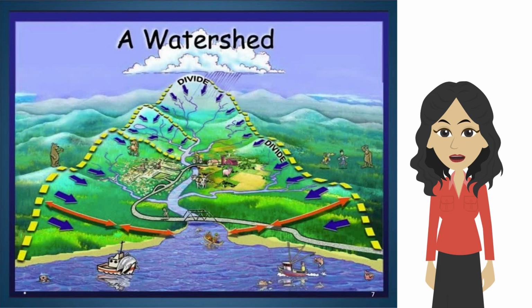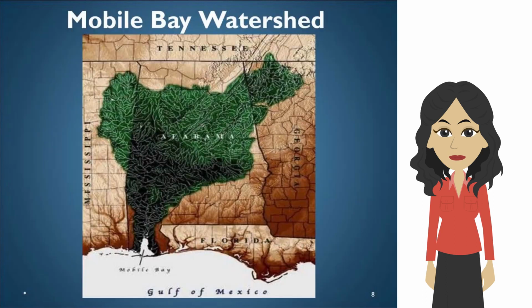No matter where the rain falls, it eventually all drains to the same body of water. It might flow through storm drains or through creeks and streams first, or it might be washed directly into the large body of water. In our area, all the water drains into Mobile Bay and the Gulf of Mexico.